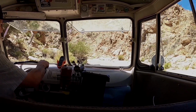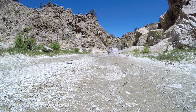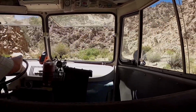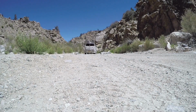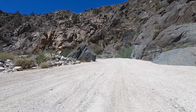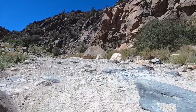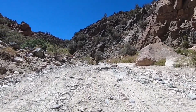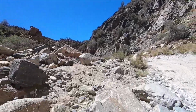Got a water crossing. But we survived. Cheater! Wow, this is really nice in here. Look at the different colors of the rocks. The sand, the big boulders, greenery. A little rough, but not too bad. Gives you enough time to take a look at the beauty.